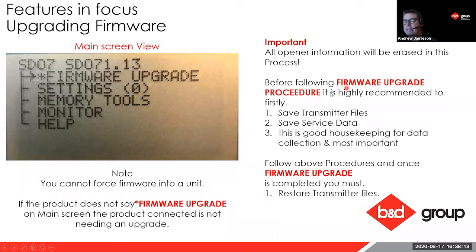And then there's a series of events where it says, are you sure you want to do this? It's going to wipe everything. Follow the bouncing ball through the firmware upgrade. And then after the event, you've got an option to restore the transmitter file. Okay, so dump it back into its memory. So that's firmware upgrade. That's the starting point.